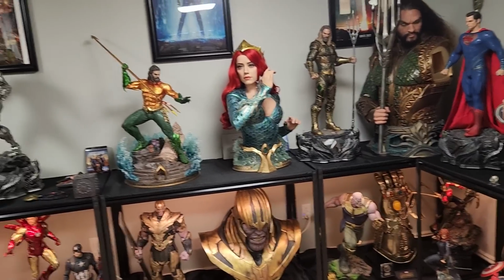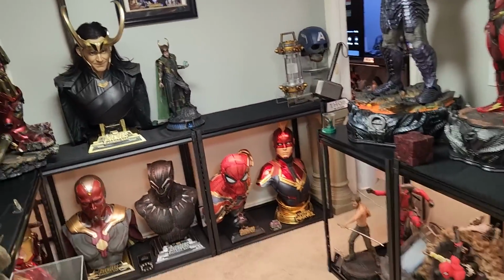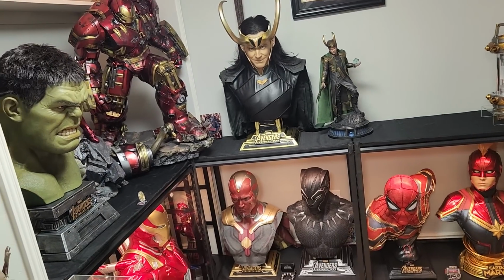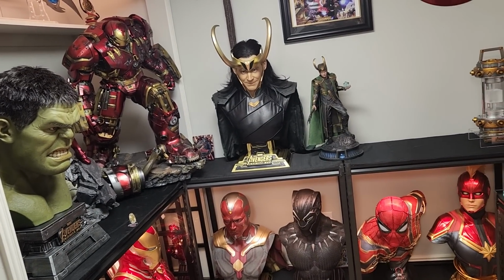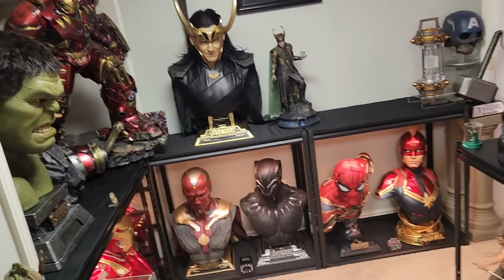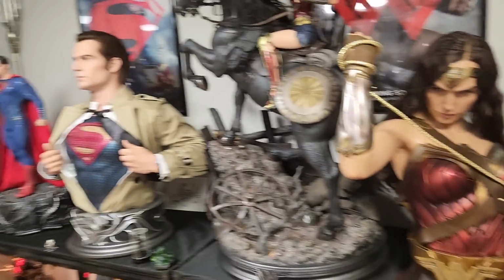So if you all remember, I've had the idea of doing a giant Marvel bust wall right here instead of over here. At the end of the day, I do prefer Marvel over DC. I think the Marvel Infinity Saga is the greatest series of movies ever created, and I don't think it'll ever be topped. From Iron Man to Endgame, the best movies ever made. Easily better than all of DC, in my opinion. However, DC's just been coming out with all these killer pieces, and I love these characters so much.